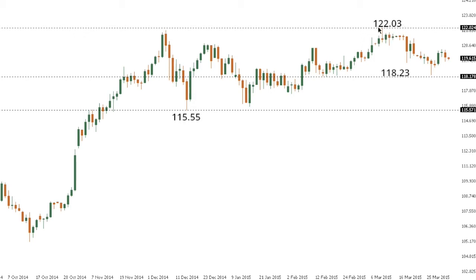above 122.03, we could see additional consolidation or maybe even some more downside pressure before the market finally decides to trade higher. Key resistance on a short-term basis comes in by the high from the 31st at 120.36, while key support is that 118.23 low, going back to that 17th of February low.